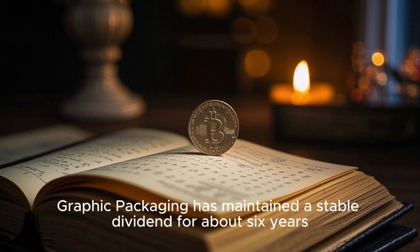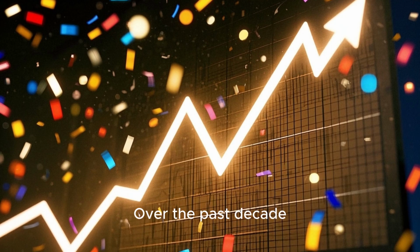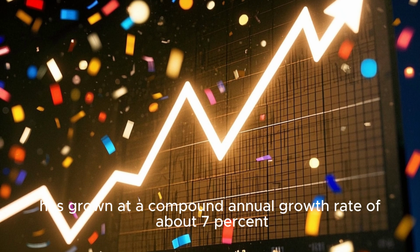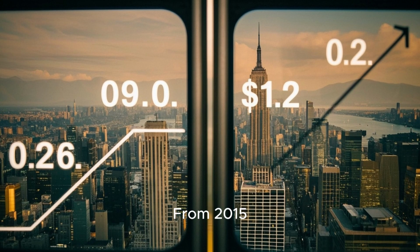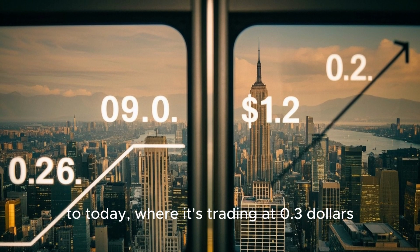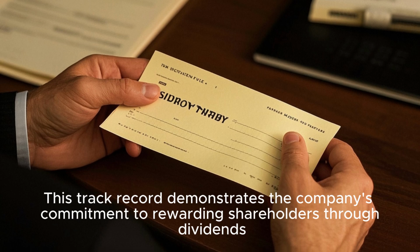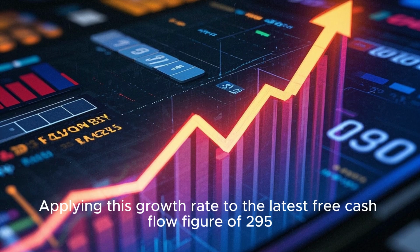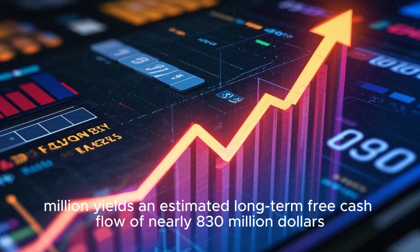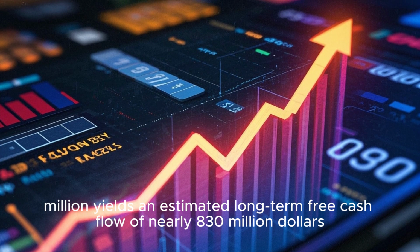Despite this, Graphic Packaging has maintained a stable dividend for about 6 years. Over the past decade, the company's dividend has grown at a compound annual growth rate of about 7% from 2015, when it was $0.2, to today, where it's trading at $0.3. This track record demonstrates the company's commitment to rewarding shareholders through dividends. Applying this growth rate to the latest free cash flow figure of $295 million yields an estimated long-term free cash flow of nearly $830 million.